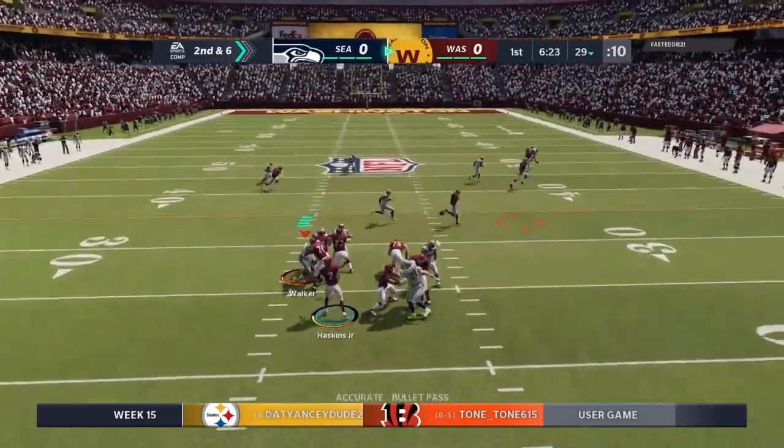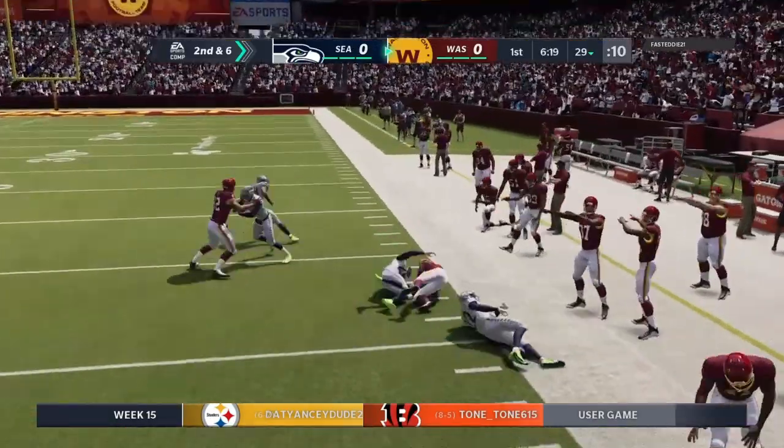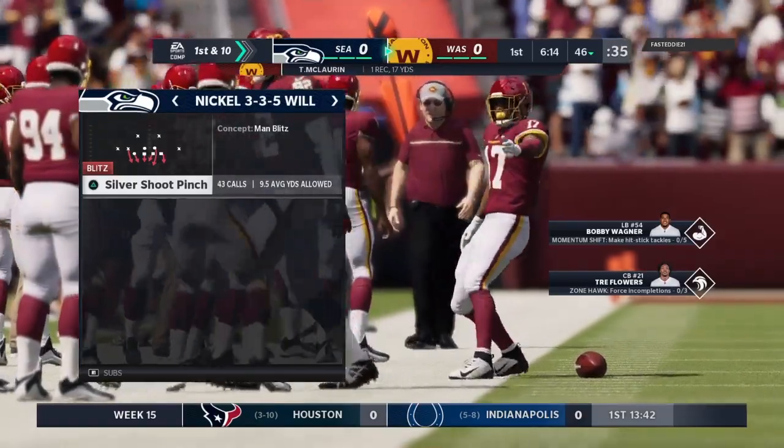Here's Haskins to throw. That's complete to his receiver, McLaurin. And he slips up past the 45 before being tackled. 17 yards on the catch and run. It's a first down.